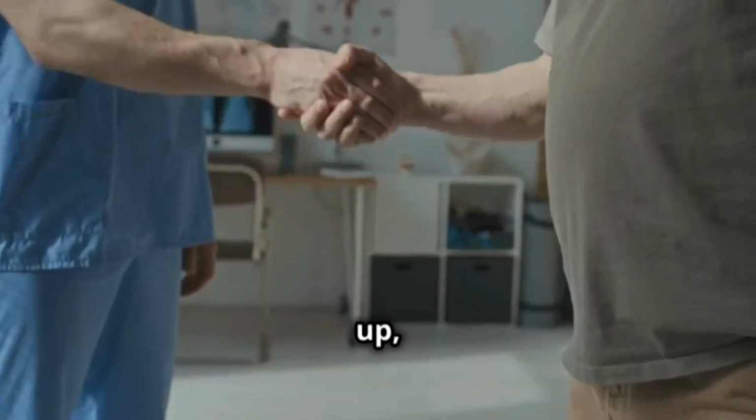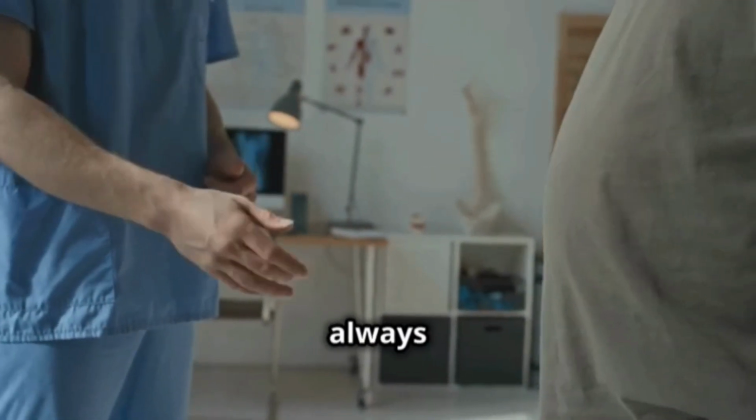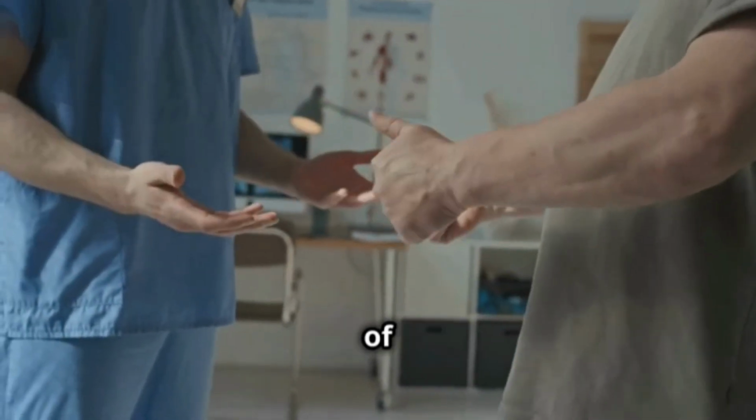To sum it up, DAGLA can be a great option to improve your digestive health, but you should always use it under the supervision of a medical professional.